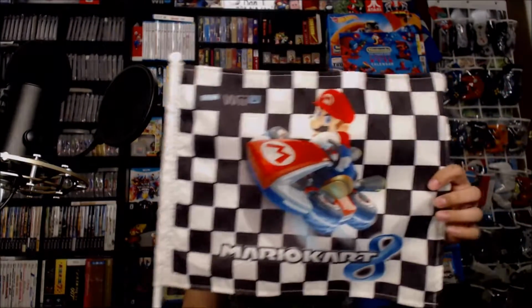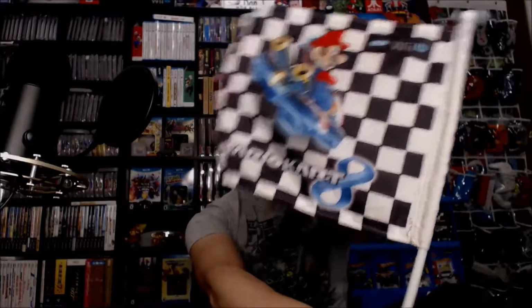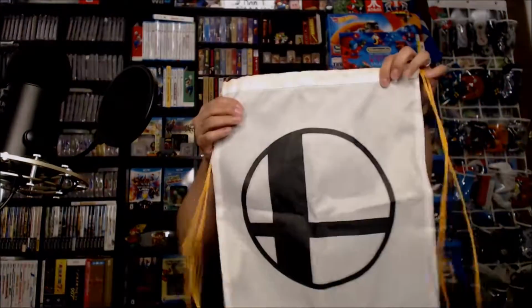So first thing, we have this Mario Kart 8 flag. It was a promotional flag. You could find these at Fred Meyer, Best Buy, Walmart too. We have another Super Smash Bros. bag within there. Guides. So he gave me a whole bunch of guides.